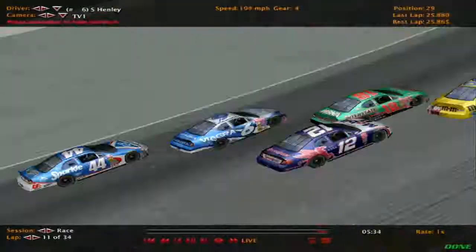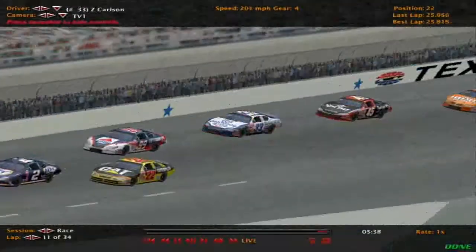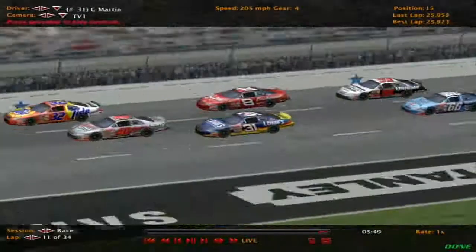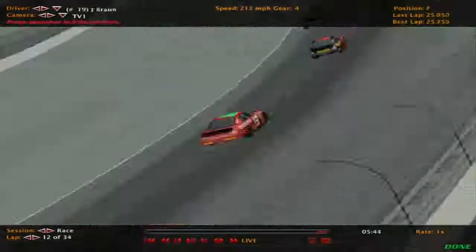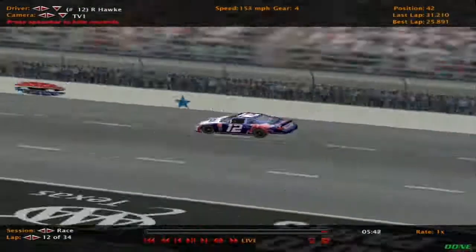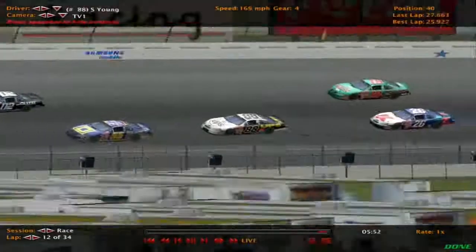Look out. Oh, there's a wreck, just like I said. Oh, I saw the 36 in it. Is the caution going to come out? I don't think the caution came out, and the caution is not out. Wow. Oh, the points leader, Ricky Hawk's involved. I saw a couple other cars involved in it. They're slowing down a bit.